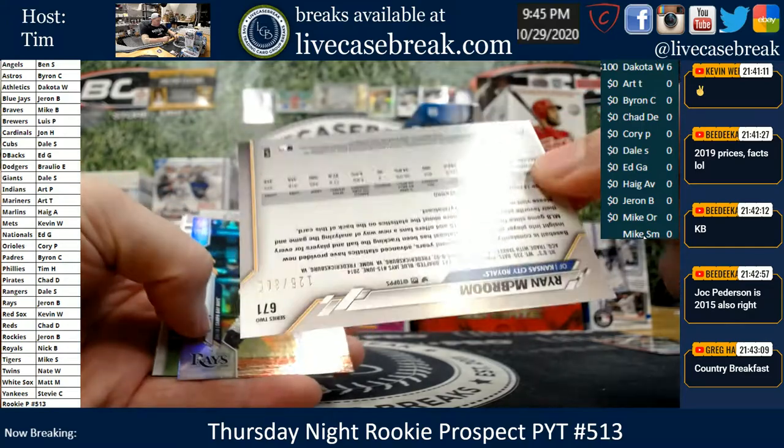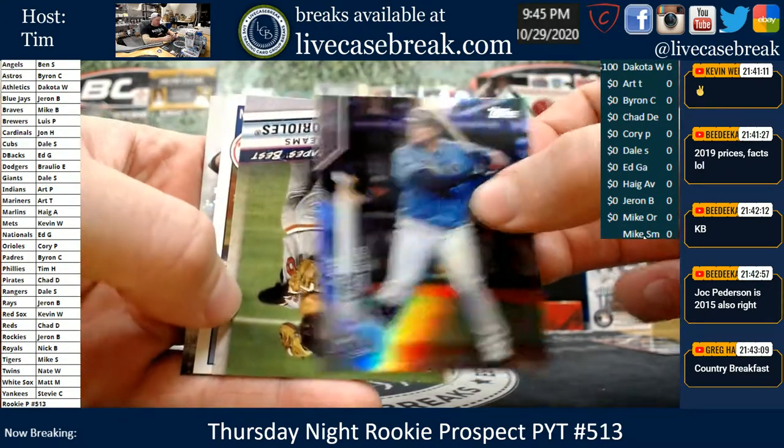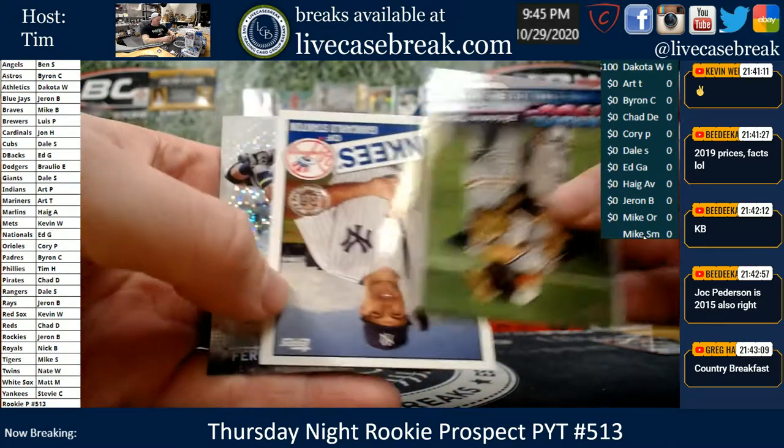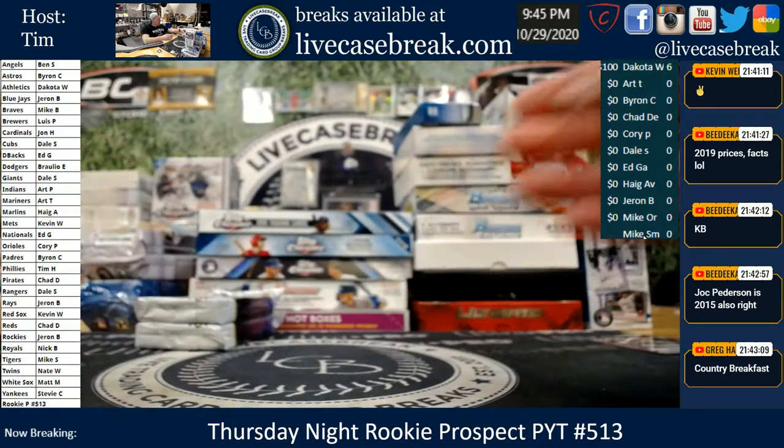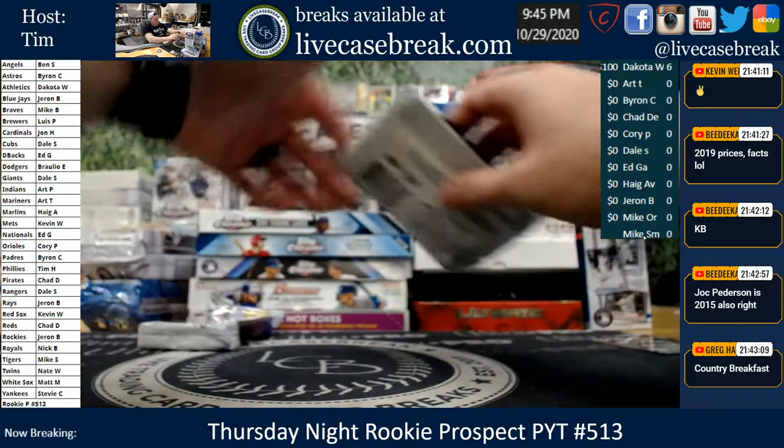Ryan McBroom is a rookie, and that's numbered out of 300, advanced stats. Choi, Foyle and Giancarlo Stanton, 35th, and a Tatis. On to the Series 1 jumbo packs now.